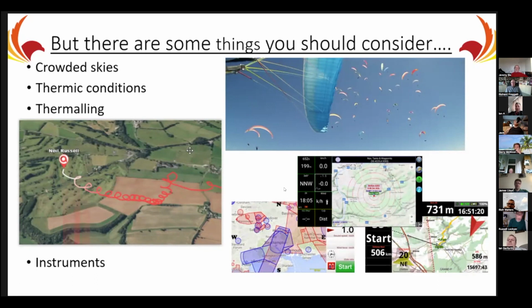So it's one thing being able to operate XC-track, fly sky high on the ground. Sometimes that's not quite so easy when you're actually flying, especially in company. So you need to know your instruments and be prepared to use it.